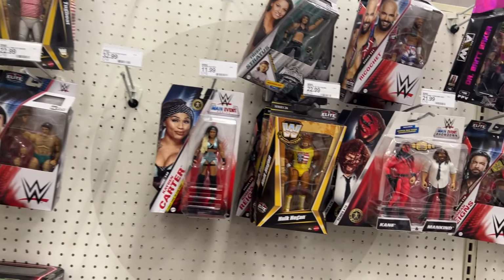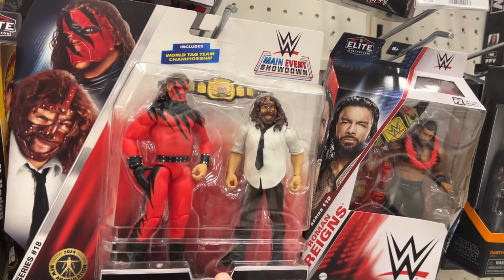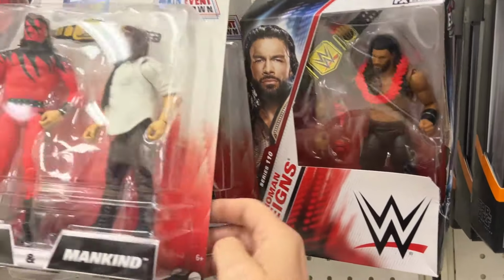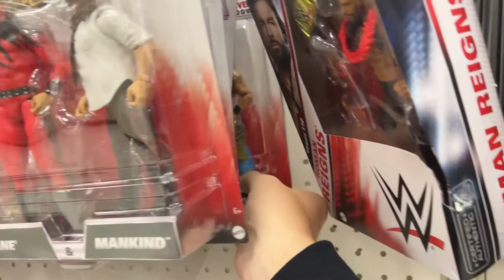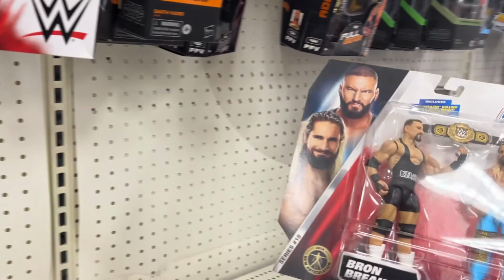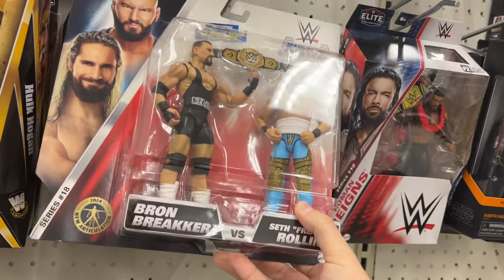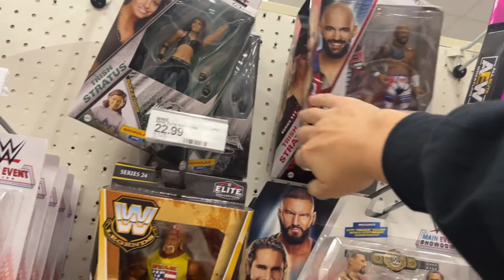Back at Target in Bristol. It's been a little slow this week here, guys. They do have this. I don't think I have seen this before. Mankind and Kane. It's possible I have. There's Dominic and Rhea Ripley. And then got the Braun Breaker and Seth Rollins. So you got some of these basic 2-packs I didn't have the other day. There's Ricochet and Trish Stratus.